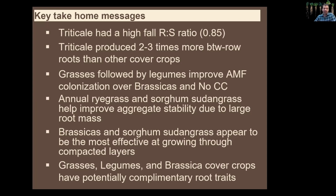And for example, for AMF, if you're just growing a forage radish, then you're really not having species in there that are supporting that arbuscular mycorrhizal community. Maybe you want the brassicas to break up compaction. It really depends on what your goals are. But if your goals are to have a little bit of all services, then maybe mixtures make sense.